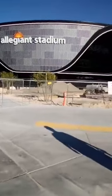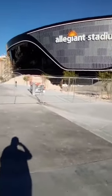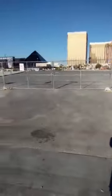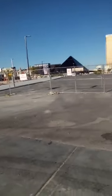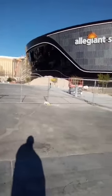So right here, as you see, this is the northwest end. This road right here is Polaris Road, on the north side of the stadium.